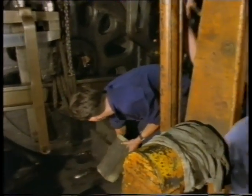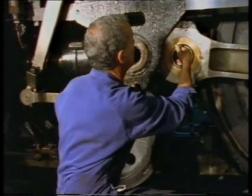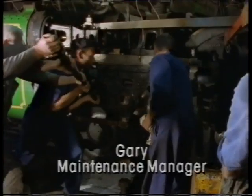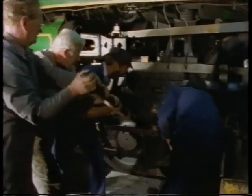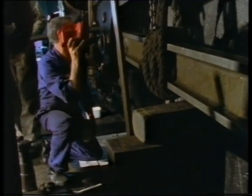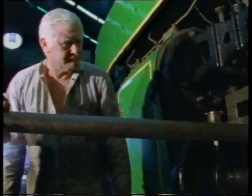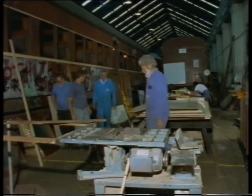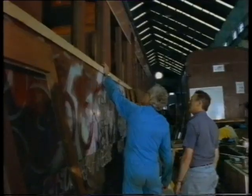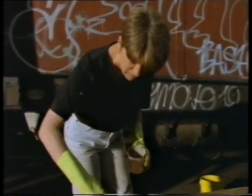In terms of maintenance for the engine, there's always something to do to it, not necessarily a major item, but as time permits, opportunities arise. We know there's something slightly amiss, not necessarily a major defect by any means, but we'll attend to it, just to keep the engine in as good a condition as we possibly can. The volunteers are primarily enthusiasts, in that they like doing the work.